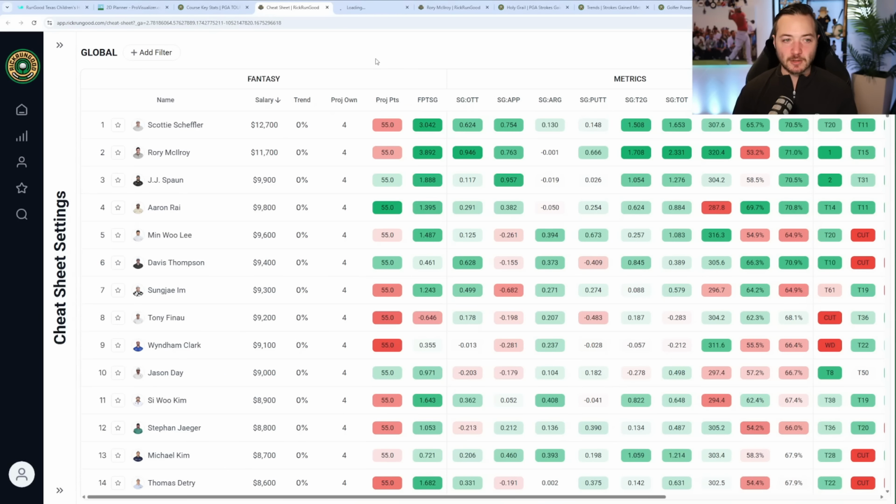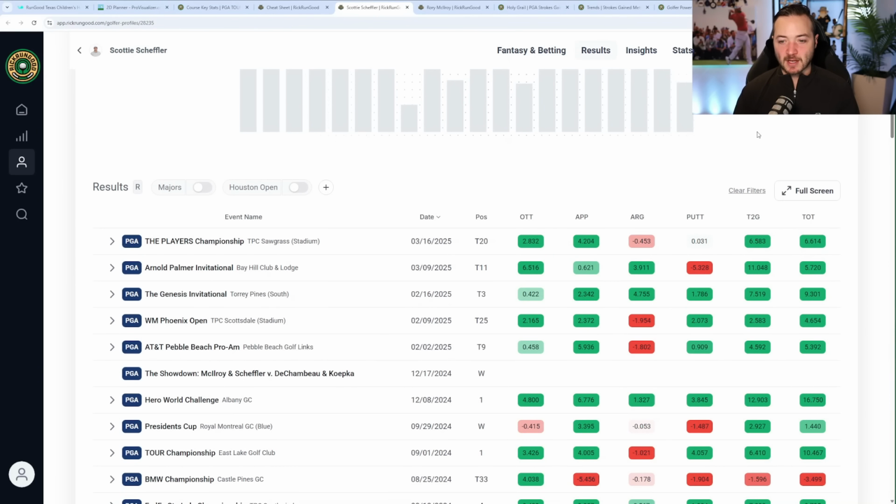Just while we're here looking at the Scotty Scheffler profile, just for kicks and giggles. He's been very good, right? I don't want to take anything away from Scotty here. He's got 5 starts on the PGA Tour in 2025, no worse than a 25th, a couple of top 10 finishes.